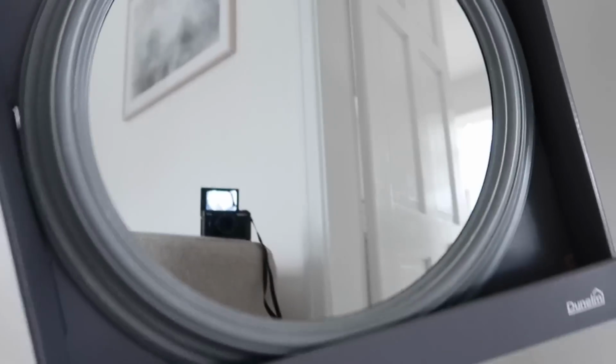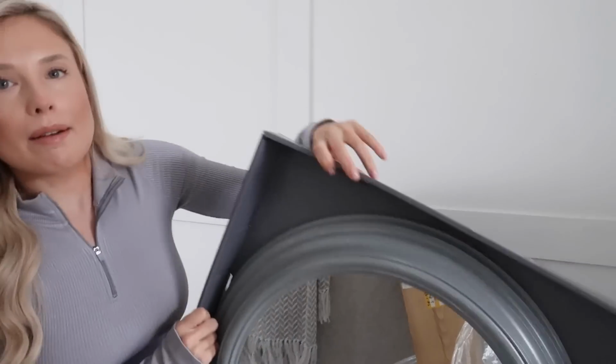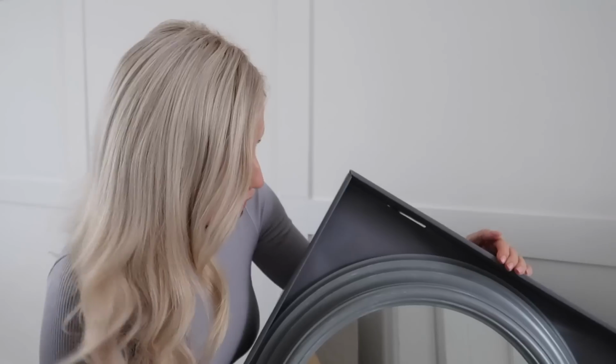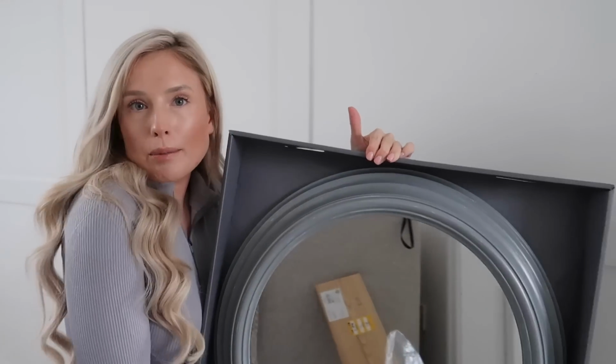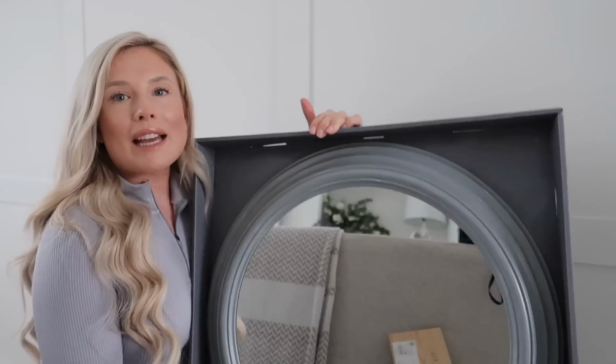This is the mirror. And it is just a grey mirror, but it is the style of the White Company Neptune one. So I'm gonna paint it white. That's what I'm gonna do basically, because that grey is not doing it for me. But if it was white, it would be exactly like the White Company and Neptune one.